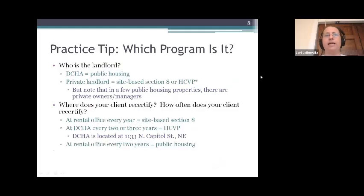Next slide. I think I talked about this, but in public housing, the DC Housing Authority is the landlord. With site-based Section 8, HCVP, and all the other alphabet soup of programs, including low-income housing tax credit, there are private landlords.